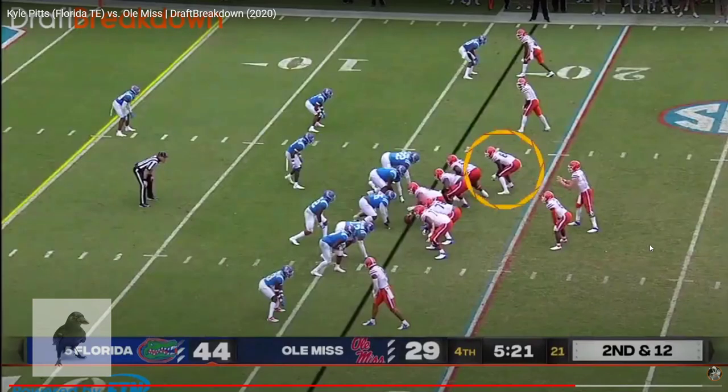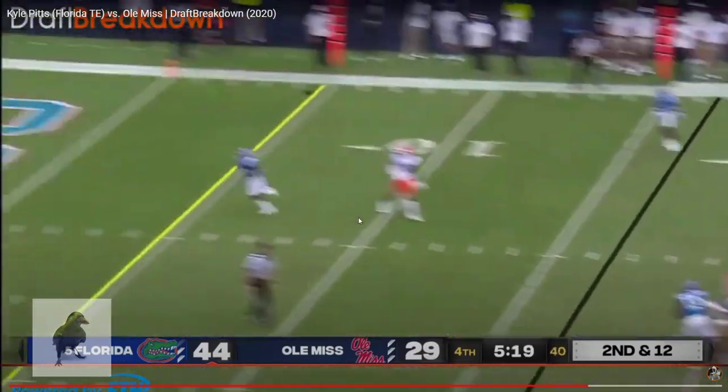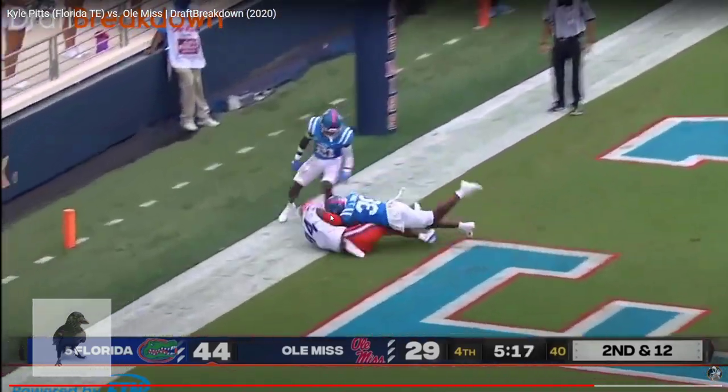And you're going to see a lot of nice technique here on this touchdown reception. You're going to see him on the wing here, and watch the stem. He's going to use a little bit of a hip shift to alter the pace against that seam defender, and then the beautiful jump back towards the ball and pull down.